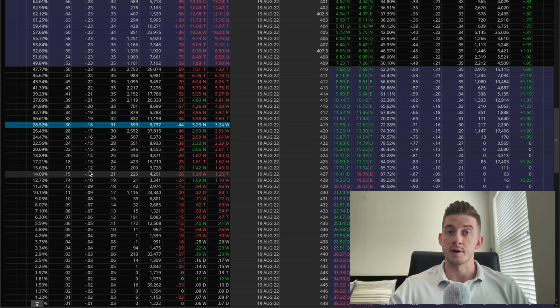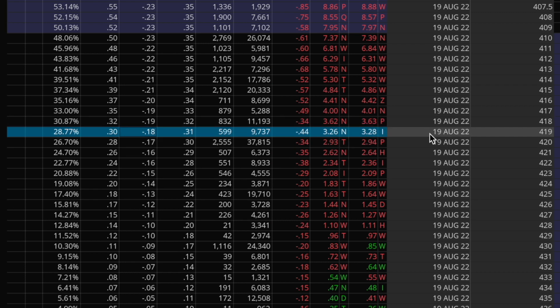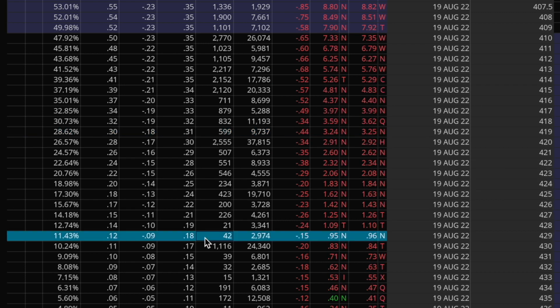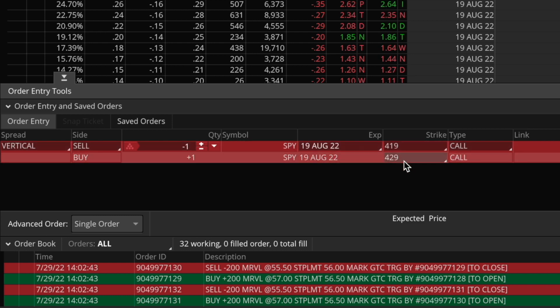And so now it's at this point where my argument about why you should not be using stop losses with defined risk trades comes into play. Right? Because what if, for example, I initially wanted to make my spread here $10 wide. So again, that means my short strike is at 419 and my long strike is 10 bucks away at 429. And so real quick here, let me go ahead and create that order. And here we go. This is the order to sell that $10 wide call credit spread.